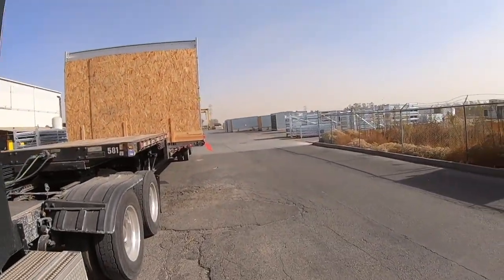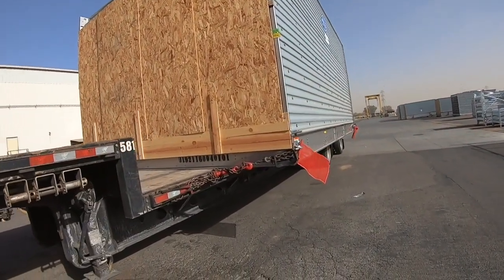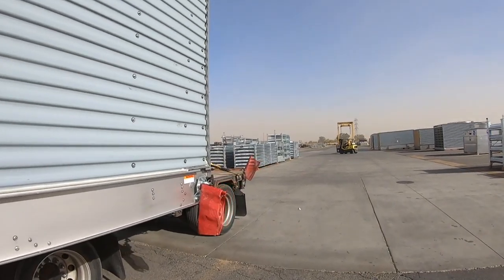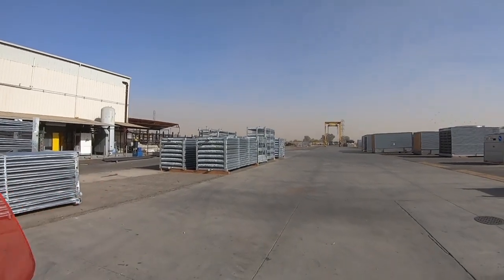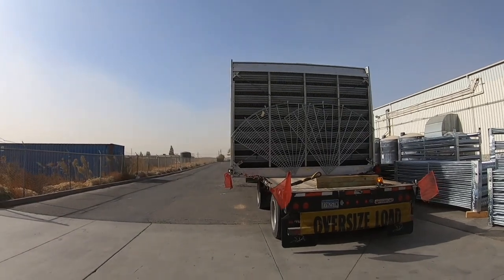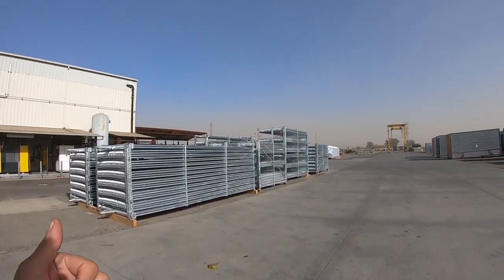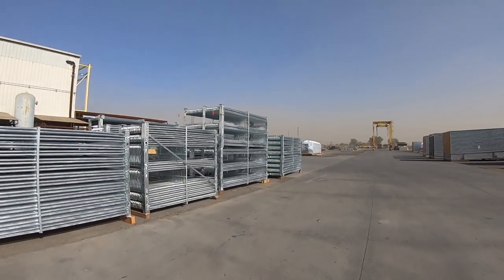Oh well. We are stuck. So I'm going over here to find somebody who can tell me. And here's the load. I'm ready to roll. I just gotta wait for a pilot car to get here, and then I can go down the road. But first I gotta wait for the permits. Then I gotta have the pilot car with me. Then I can get down the road.